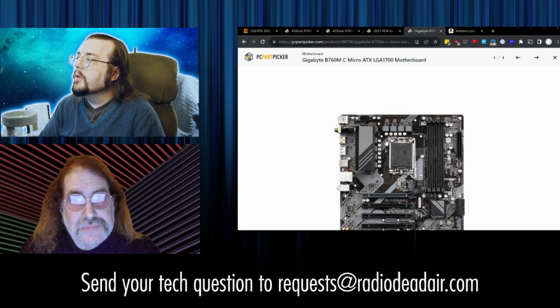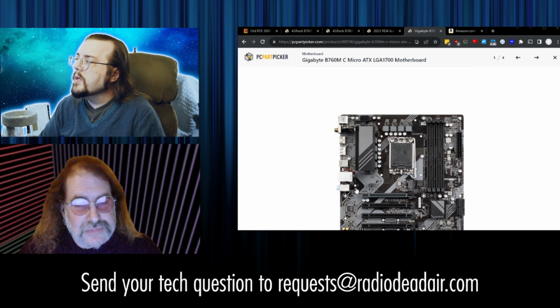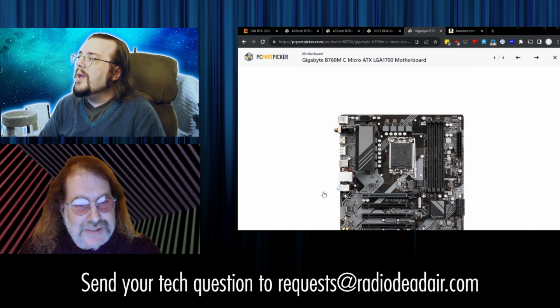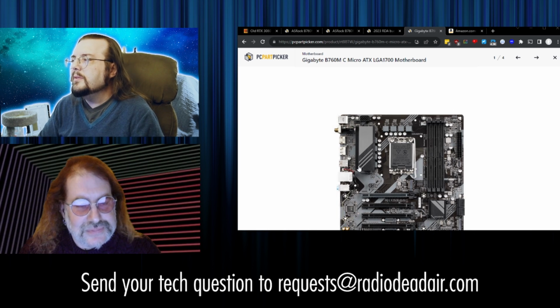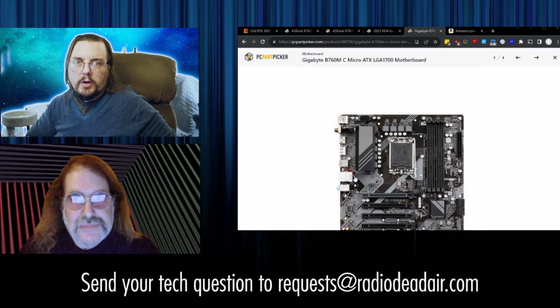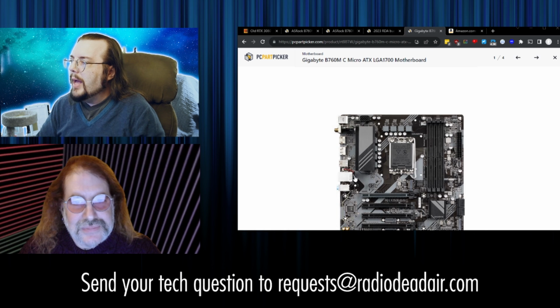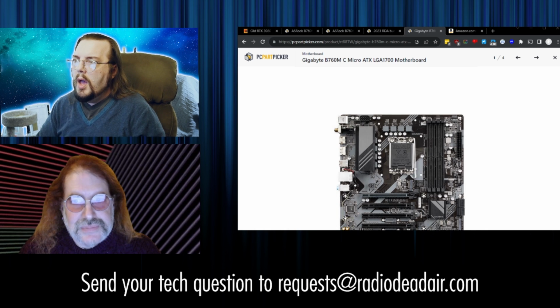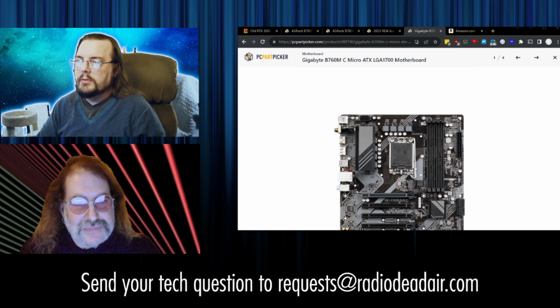This one's actually got a heatsink for the VRMs, which is power. It'll make the system a little more stable. You're not overclocking, but it will give it the ability to boost higher for longer within its own envelope of what Intel already allows without overclock. Memory. We kind of chose about the same one.